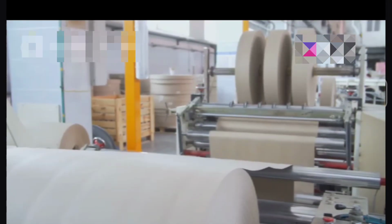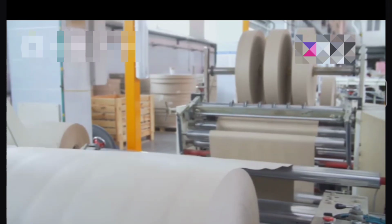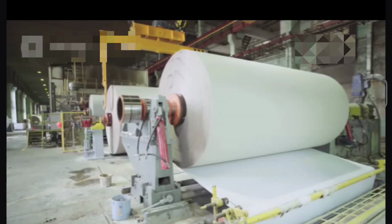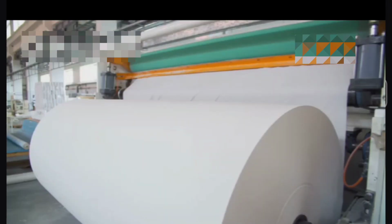It needs to be cleaned and whitened before it can be made into toilet paper. The pulp goes through a series of washing stages. This removes any leftover chemicals and impurities. Then the pulp is bleached to make it white. The bleaching process used today is much gentler on the environment than in the past. Now the pulp is clean, white, and ready for the next step.